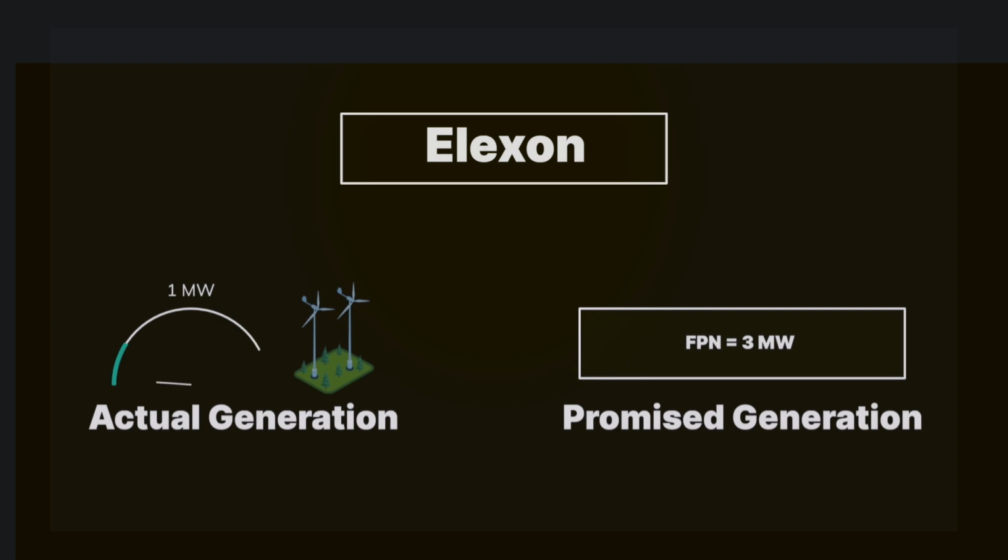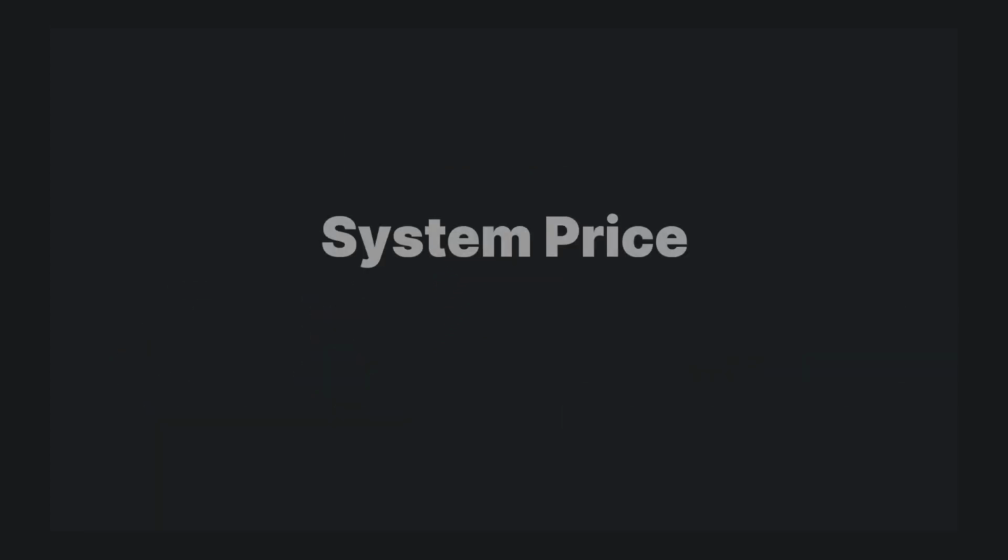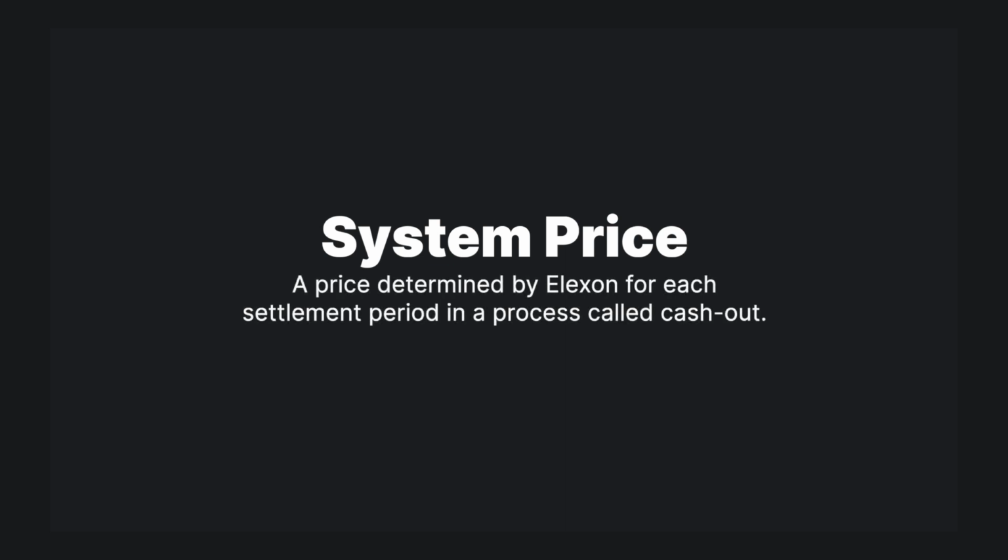Sometimes generators don't deliver in line with their final physical notifications and bid offer acceptances. In this case, Elexon needs to make up for any shortfall caused by non-delivery, and this costs them. To recover that cost, participants who were out of position, meaning that they did not match their contracted and physical delivery, must pay Elexon. Out of position participants are charged at the system price. This is a price determined by Elexon for each settlement period in a process known as cash out.